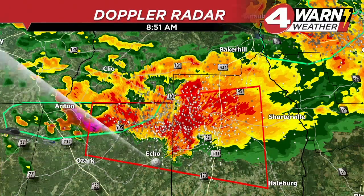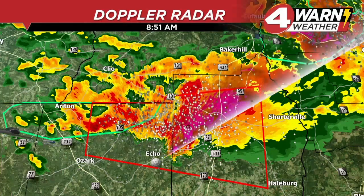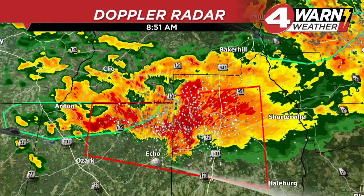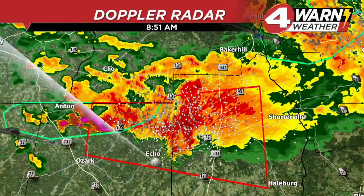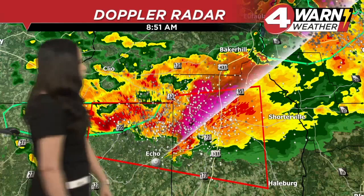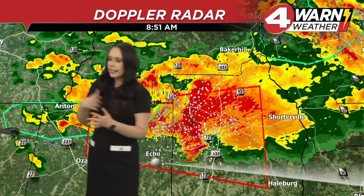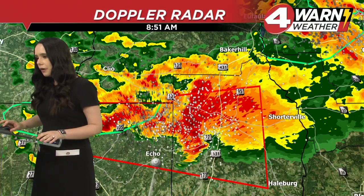Still not seeing any damage reports from this storm. Great news for that. Let's see, still moving east at 30 miles per hour. And this goes until 9:15. So we still have about 20 minutes left on this tornado warning. So we'll have to see if they continue that warning, but that's what we're looking at right now.